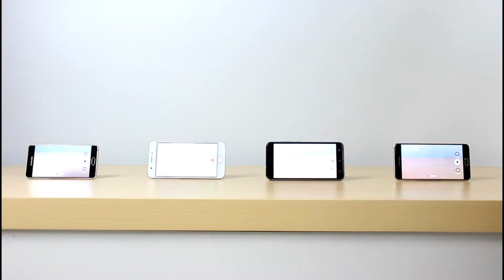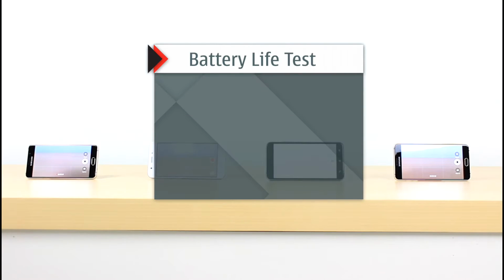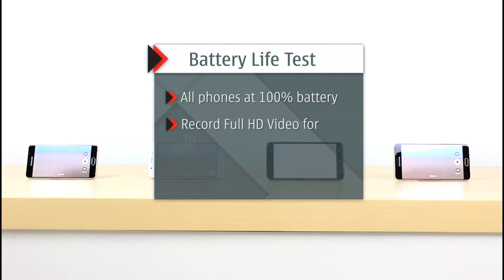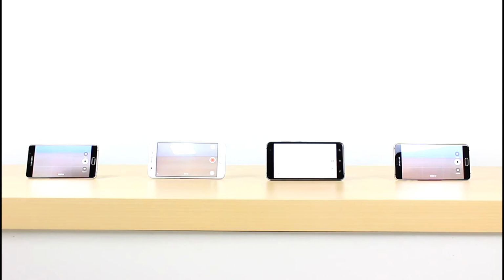While we're done with photos and videos, we're not quite done with the comparison just yet. We've also decided to test out the battery life. We made each phone record 30 minutes of video and see how much battery life it has left and calculate the battery life from there. For the sake of speeding things up, we're just going to show you the results after 30 minutes of recording.